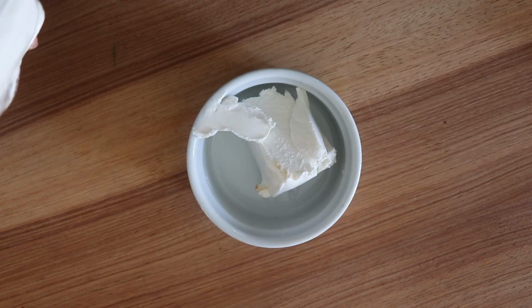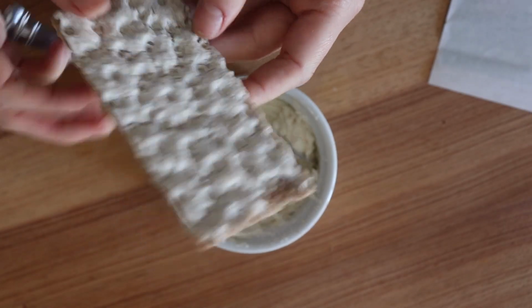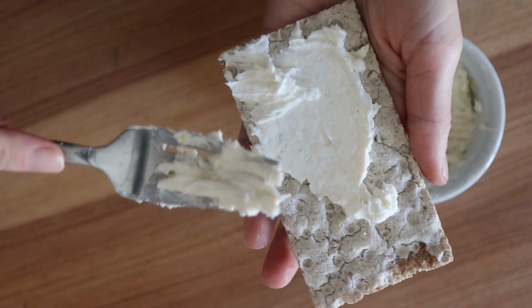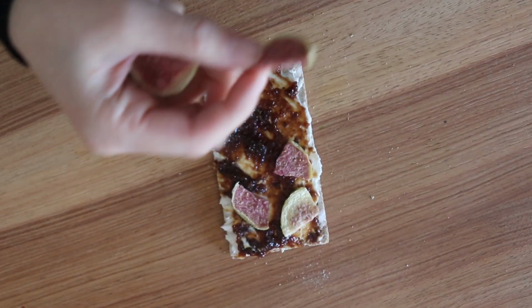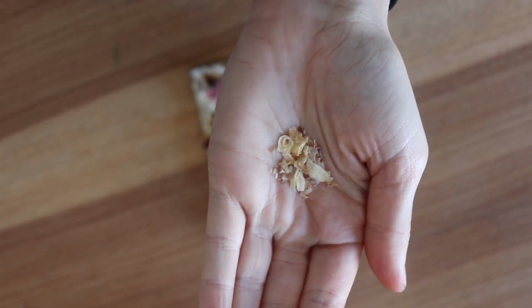Some vegan cream cheese. Let's add our horseradish and mix it in. I've got these Swedish style flatbread cracker things, and I'm gonna start with some of our cream cheese horseradish mixture. Add a little of this fig spread. And we'll just top with some of these freeze-dried figs. Finally, just a little sprinkling of some dried shallots.